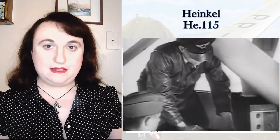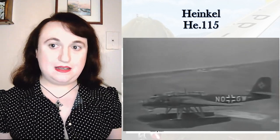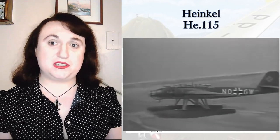And taking advantage of her range and durability, they were employed for covert operations in Norway and in the Bay of Biscay, as well as the Med. And in the Med, they flew a lot of clandestine missions out of Malta, which is kind of curious.